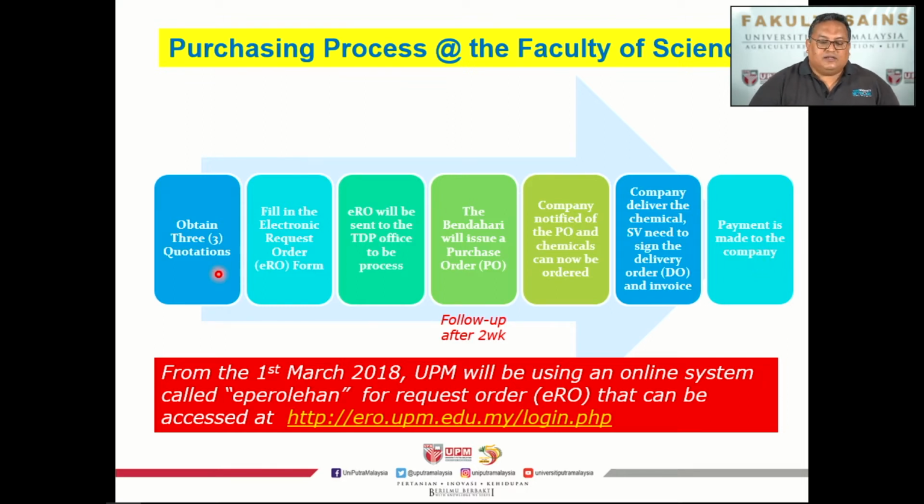Okay, so the process can take from 2 weeks up to 3 months, depending on whether there are no issues, or if there are issues, which sometimes can happen. As a student, after you have sent your ERO, the most important thing is the PO coming out from the bursar office. Once you have sent the ERO to the TDP office, I would check with them after 2 weeks to see whether there were any issues with the processing of the ERO. If there were, you probably want to rectify it. Has the PO been issued? So it's good to double check.